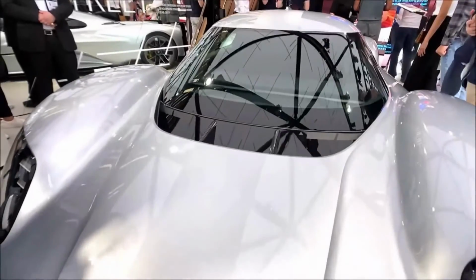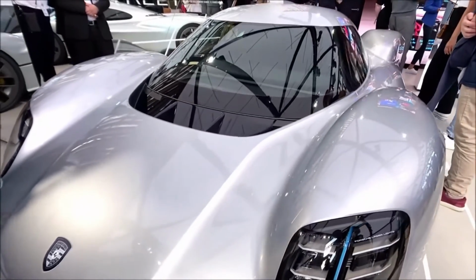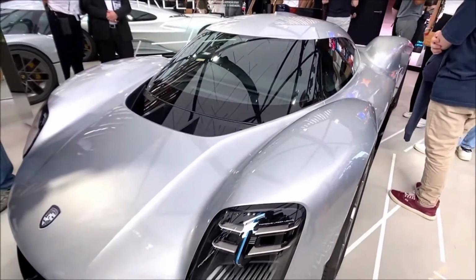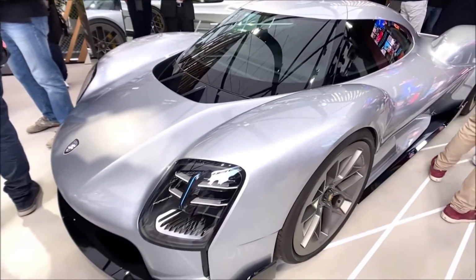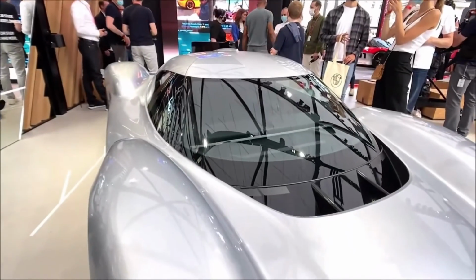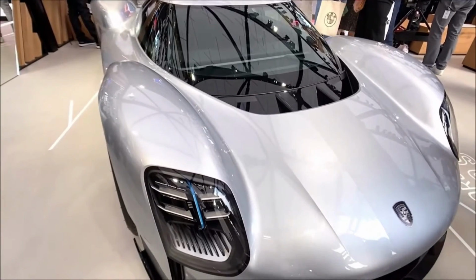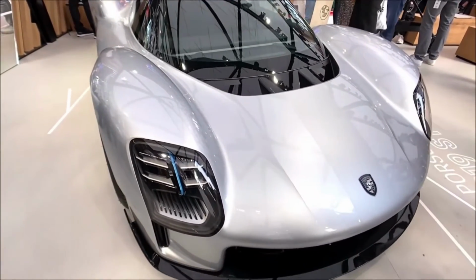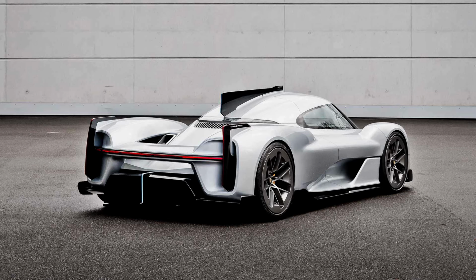Love it or loathe it, the future is undoubtedly electric. Porsche estimates that more than 80% of its annual sales by 2030 will be represented by EVs. So, what do you think? Do you want the 919 to have a V8? What about a V10 from the Carrera GT? That'd be kind of cool, right? Do you want it to be all electric to compete against the Rimac Nevera? I don't know. Let me know what you think.